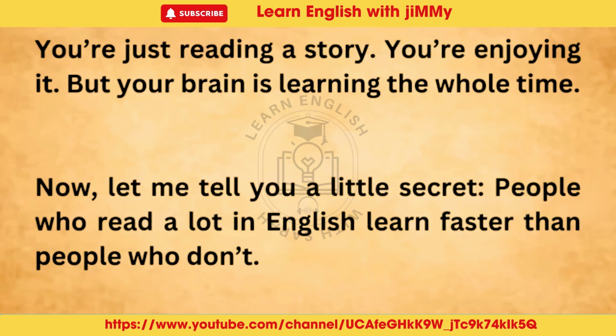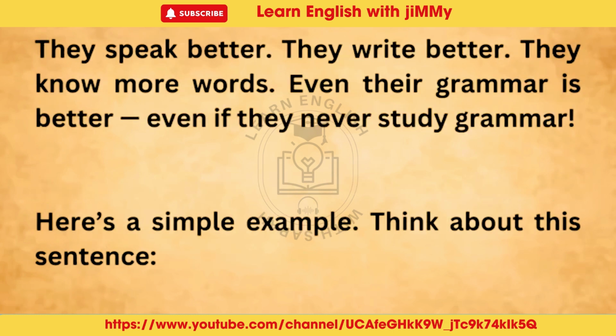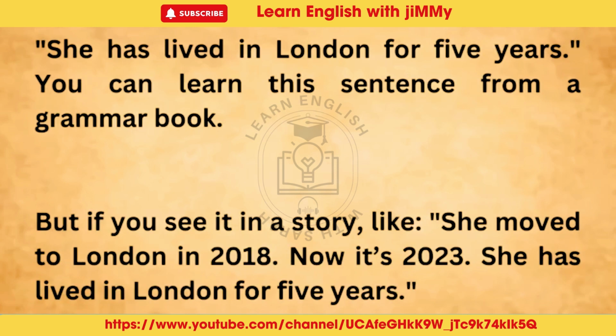Now, let me tell you a little secret. People who read a lot in English learn faster than people who don't. They speak better. They write better. They know more words. Even their grammar is better, even if they never study grammar. Here's a simple example. Think about this sentence. She has lived in London for 5 years.